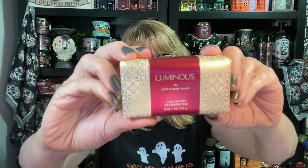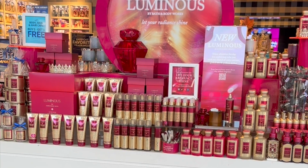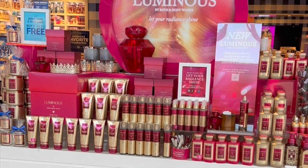So aside from my faux pas, I also got, by the way, the Luminous soap. Oh my gosh, I had to open this up and smell it. If you're looking for the most decadent packaging to go with a gifty thing, the gold and pinkish in the Luminous is absolutely gorgeous. I gotta say, I want to keep this paper. It is gorgeous.